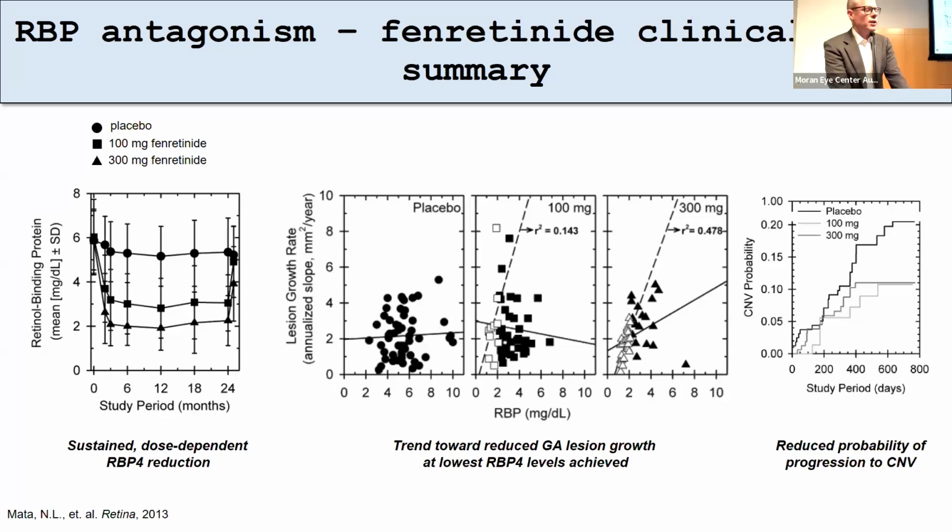But there was a trend whenever they looked at the individuals that achieved the lowest levels of RBP4, there was a stronger correlation here between the RBP4 level and the lesion growth. Again, it wasn't statistically significant, but there was a trend. And then finally, they saw a reduced probability of progression to choroidal neovascularization. Again, this wasn't statistically significant. So there was a little bit of a hint here that this strategy was working, but it kind of needed to be followed up. But again, this fenretinide was sort of abandoned because of its retinoid properties.